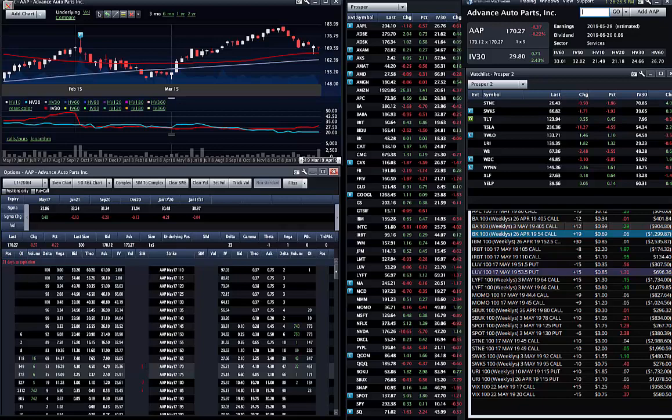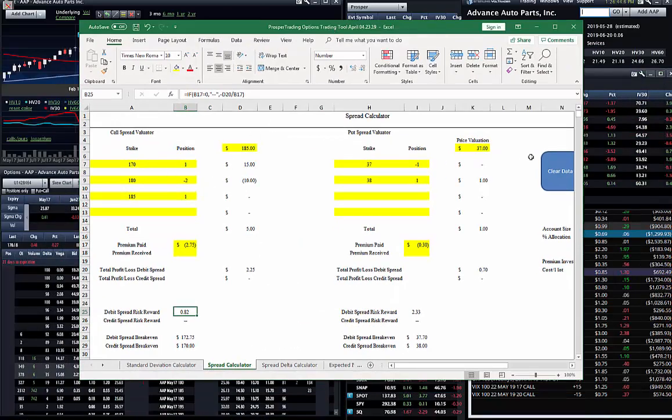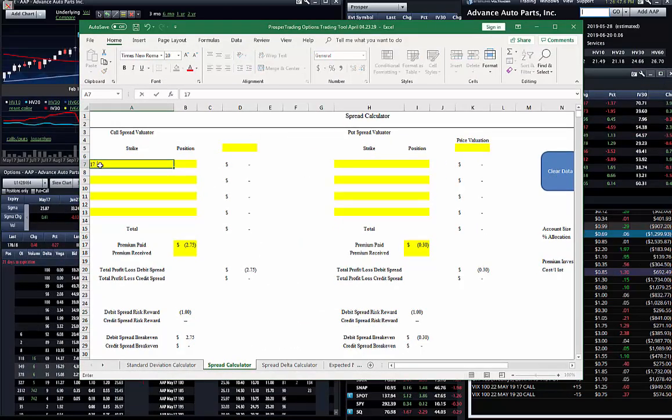The other thing to do is, well, can we do something other than a broken wing butterfly? Well, we could do just a straight vertical spread. We can do the 175, 180, still targeting that same place. That's going to cost us $1.25. So now let's do that risk reward. Clear these out. So now if we do the 175, 180, buy one of these, sell one of these, and that's going to cost us $1.25. Same place we want to go to is 180. Well, now we're getting 3 to 1.